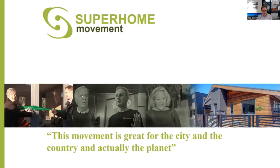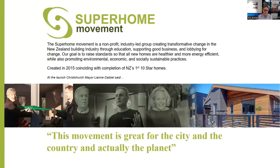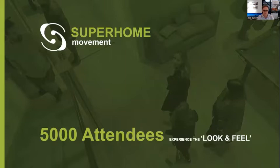Back in the beginning, Christchurch Mayor Lianne Dalziel opened the Superhome, and she said, this movement is great. It's about more than these two homes. It's great for the city, for the country, and actually the planet. And it's great to have forward-thinking people in leadership. The Superhome movement is a charitable trust, and we've redesigned the Superhome movement just recently, and we thought that was a good thing.